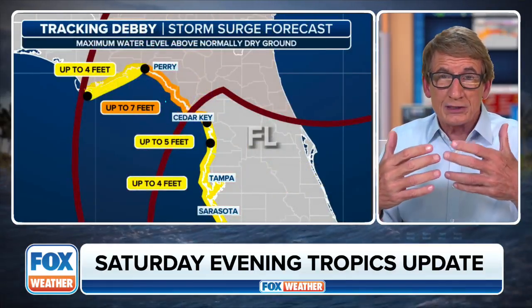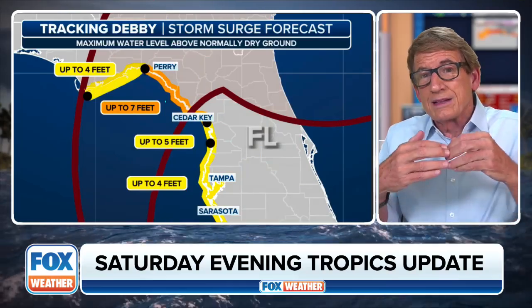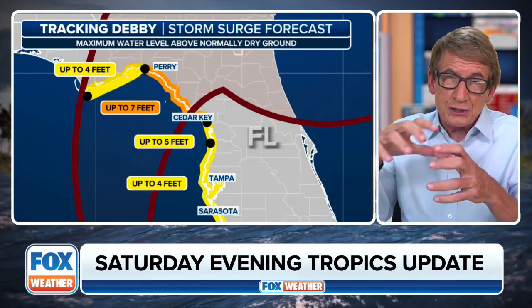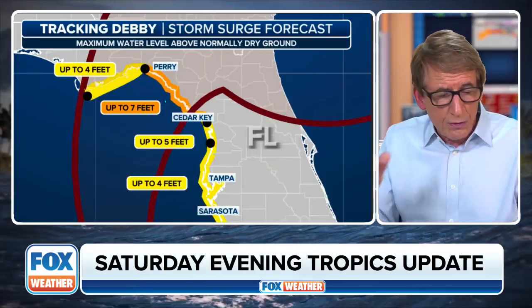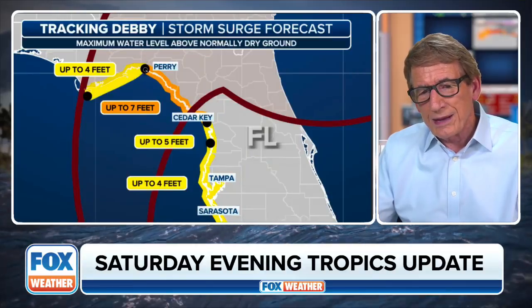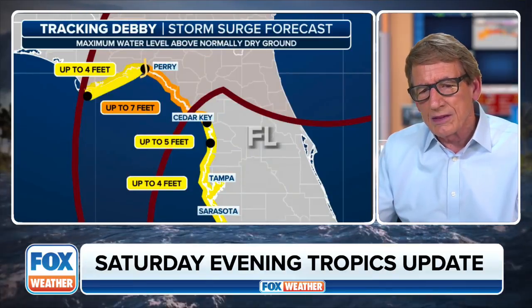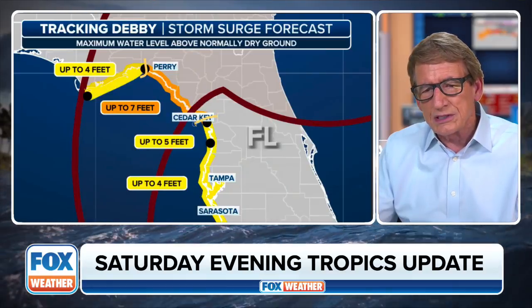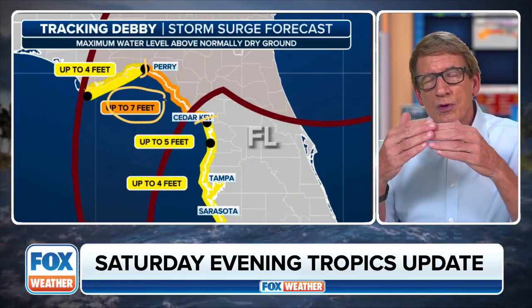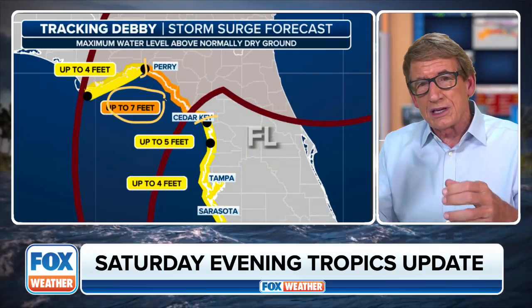Okay, now let's take a look at the storm surge situation. Since it is forecast to be a stronger storm and this coastline up there in the Big Bend, it's like a catcher's mitt. It just catches the water and it's so incredibly vulnerable to storm surge from about the Taylor County line there on down to about Cedar Key, up to 7 feet above normal high tide is the forecast.